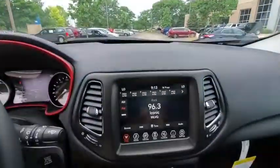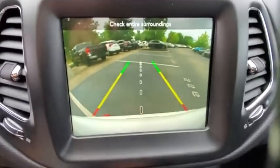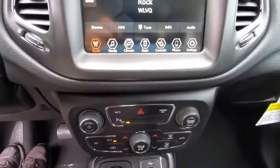assist, remote keyless entry. If affordable style and reliability are what you're looking for, this vehicle couldn't be more perfect. Drive it today.